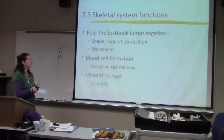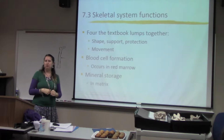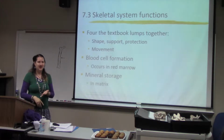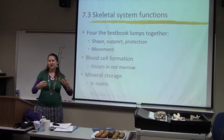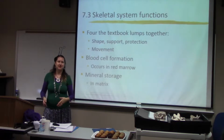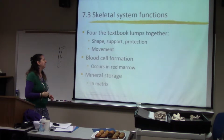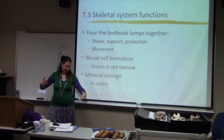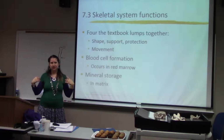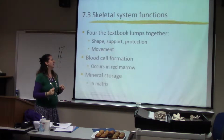Skeletal system functions. The big ones, the textbook puts them together in one section, are shape, support, protection, and movements. Your bones can't move you, but they control where the muscles can move you, and they provide some leverage for getting things to happen. Shape, they provide our general body shape and some details like how wide are your shoulders, cheekbones, jaw, and things like that.